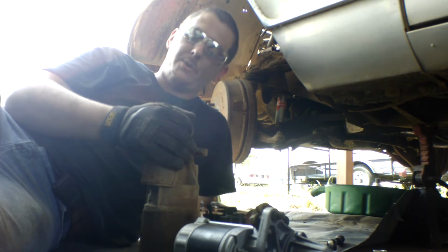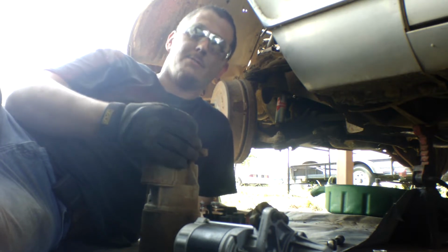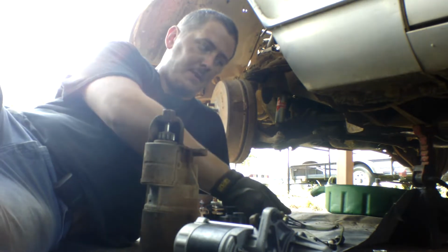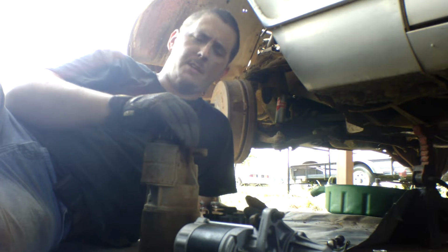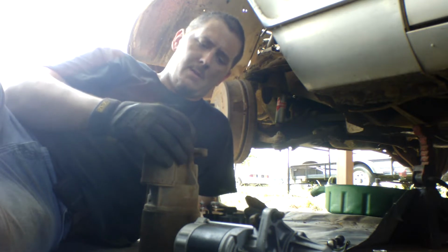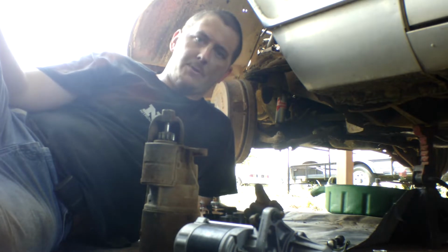Here's the cliff notes. The old stock starter was dying. You'd turn the key, it would spin the gear, but it wouldn't engage the flywheel. The starter had been on there forever, as far as I can recall. I think my brother replaced it sometime back in the mid-90s, so it was no surprise that it was on its way out the door.